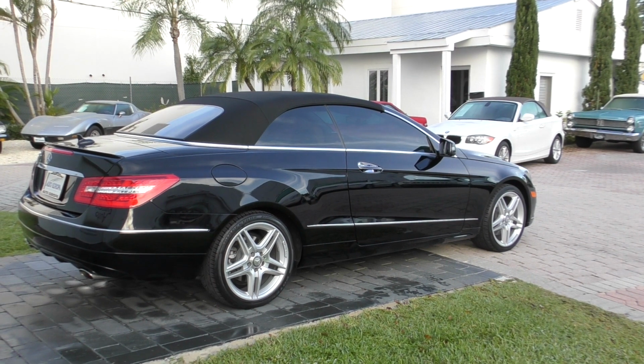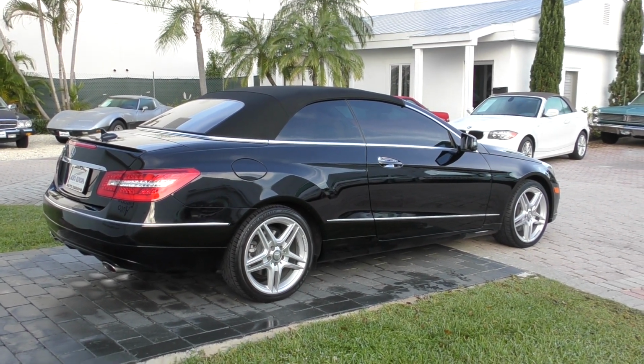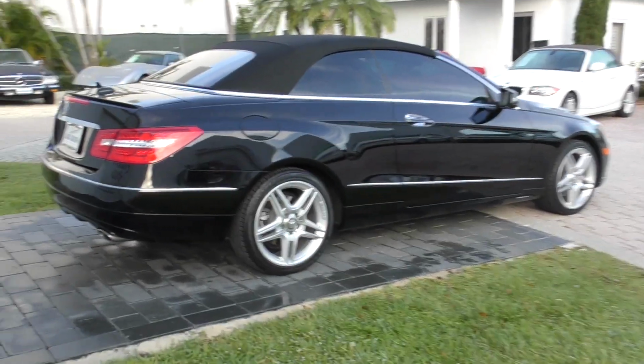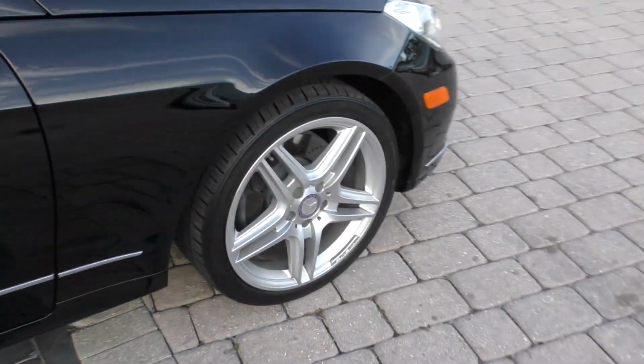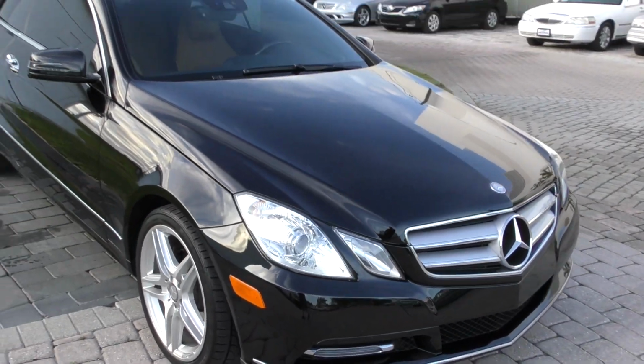Again, the condition of this thing and the options. You see the chrome inserts on the door handles, the AMG Sport Package with those beautiful twin-spoke alloys, the condition of the brake rotors. There's no curb rash. The condition of the paint is phenomenal. This is just the cleanest piece I've seen in a long time.